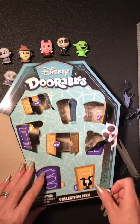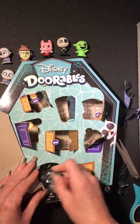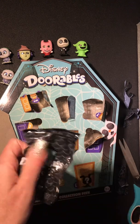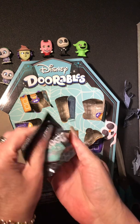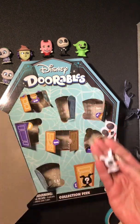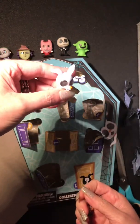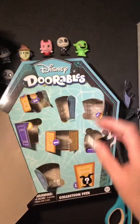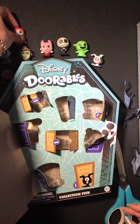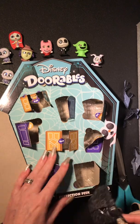And 2 doors left. Uh-oh, guys. 1 door left. I'm not sure if it'll be 2 bags or 1. Oh, yay, Zero. Well, he's on this door, so I don't know. We will have to see, but he is also super cute. All right, let's get him over here, and let's get Sally right there. All right. Oh, 1 bag.